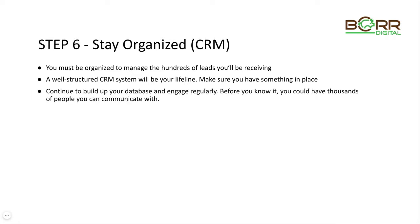Make sure that you have something in place, so you can continue to build up your database, engage regularly, and before you know it, you could have thousands of people that you can communicate with. And you can just send a text to them whenever you want. Like, that's the great thing.